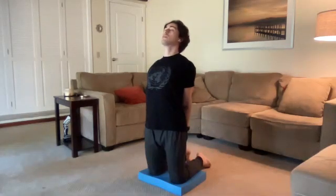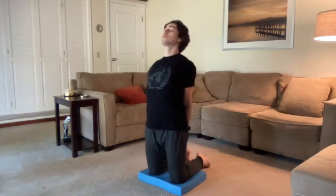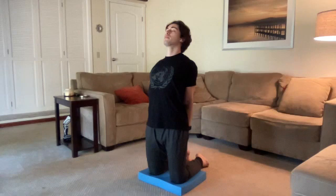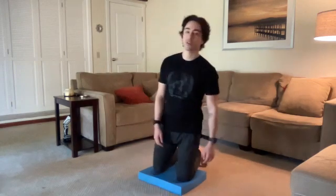Make sure those arms are nice and straight, being pulled down to the ground. Good work here, guys. Couple more. Since we're always working at the desk here, it really helps to open up the chest, get out of that kind of slumped over position we all fall into eventually. Last exhale here, guys. Release those hands. Let them relax. Good work, good work.